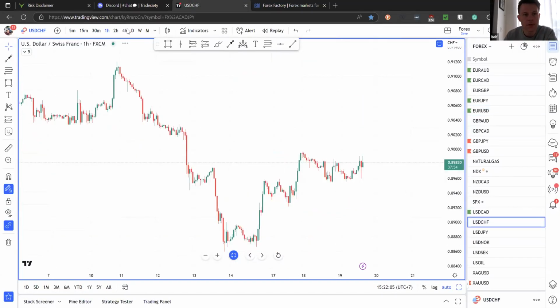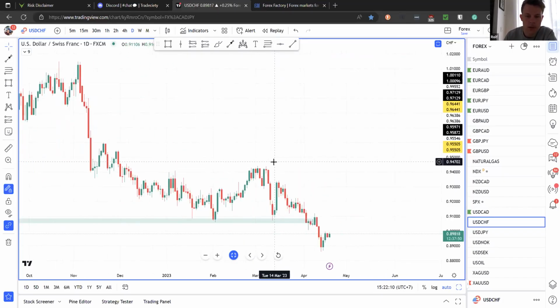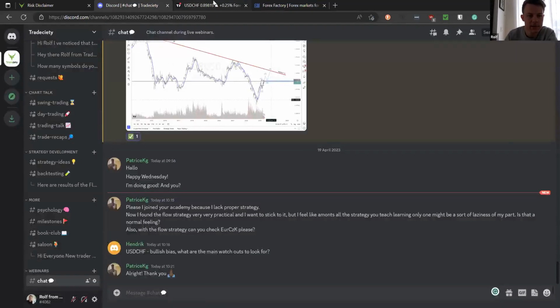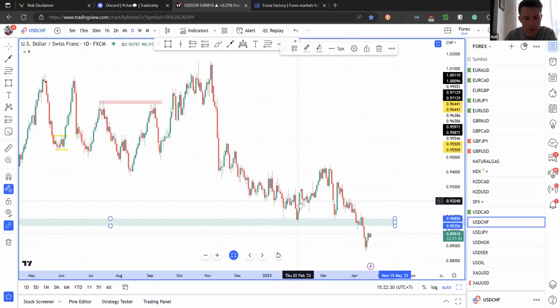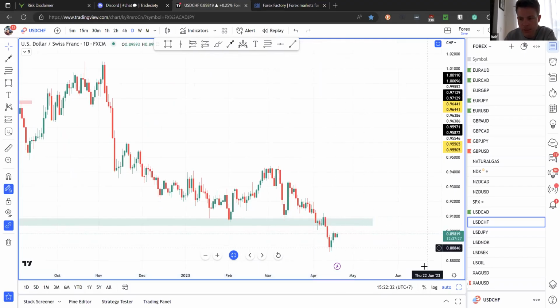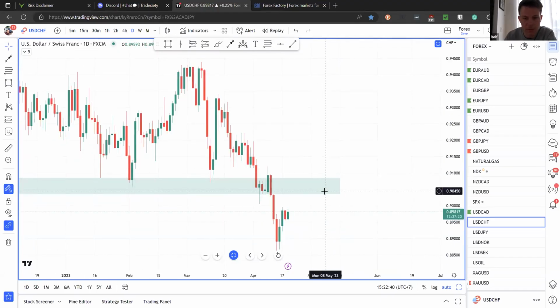Let's take a look. Start on the higher time frame. Overall, it definitely looks more bearish. We've just broken this big level. You can see it's the Wednesday, the February and March lows. You can see that break. We could run into a break and retest scenario here. We are now at 0.9. So on the higher time frame, I would not be super bullish.